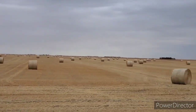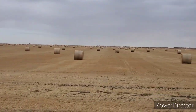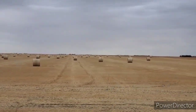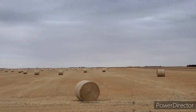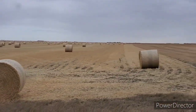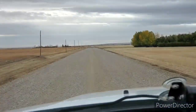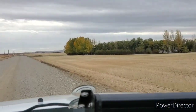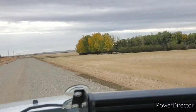Check this out, guys. Look at these straw bales. And there's just oodles of them. Look how close they are together. And these are big bales, like 72 inch or more. They're huge. There's a lot of bales out there. And it's two quarters. It's a half section. I just grabbed the phone and picked you up and caught the last half of it, but there's a lot of bales out there.